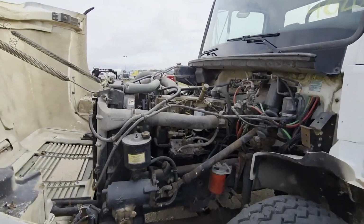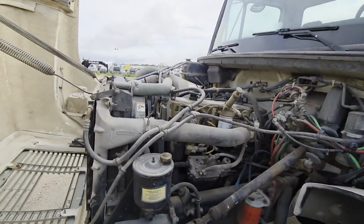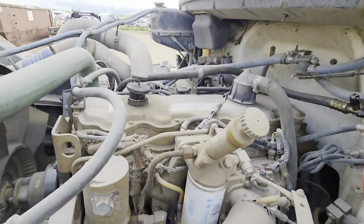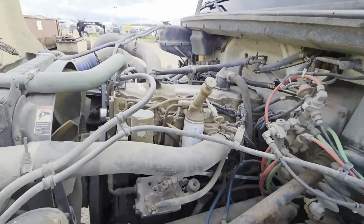Hey everybody, this is a 2000 Freightliner. It's got a little over 161,000 miles on it. Has the inline 6 Cat diesel powerhouse. We're going to go ahead and turn it over for you.